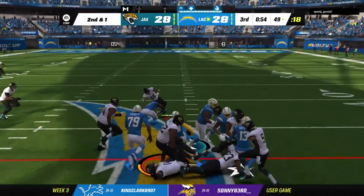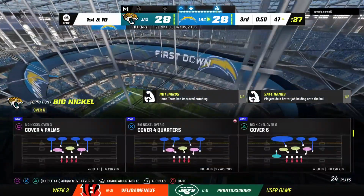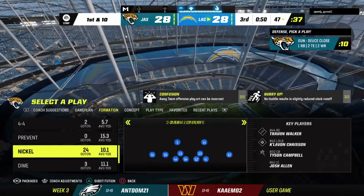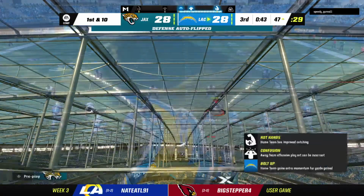Henry again on 2nd down. And he'll get it down to the 47 here. 2 yards on the pickup, and that's all they needed to move the sticks. 2nd and 1, and people want to run the football. This is where every back in the league is supposed to do exactly what we just saw there. Pick up the 1st down.